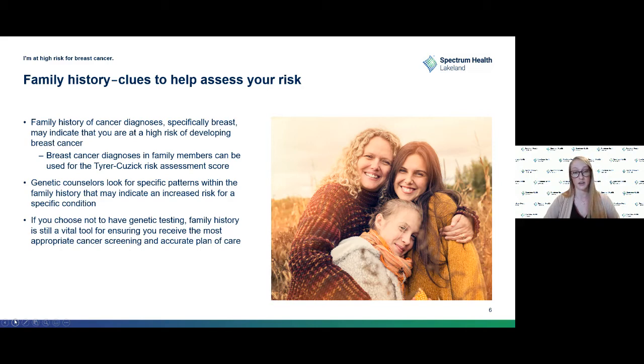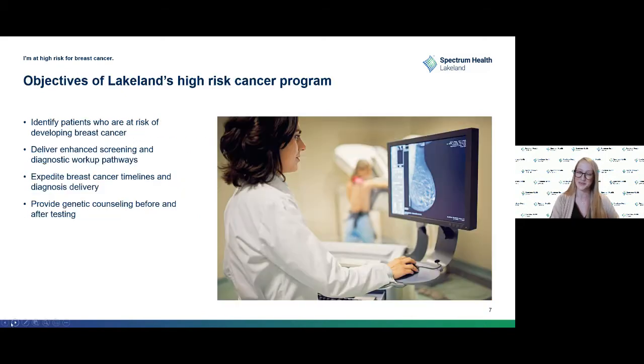But for me, as a genetic counselor, I look for specific patterns in a family history that may indicate that someone is at an increased risk for a specific genetic condition or an increased risk for cancer based off of their family history. And even if someone chooses not to do genetic testing, a family history is still a vital tool to ensure that you're getting the proper screening. Kathryn will mention some of this, but things like age of diagnosis of breast cancer can sometimes guide us to tell you when you need to start your breast screenings. So I'm going to hand things back over to Kathryn to talk a little bit more about our clinic.